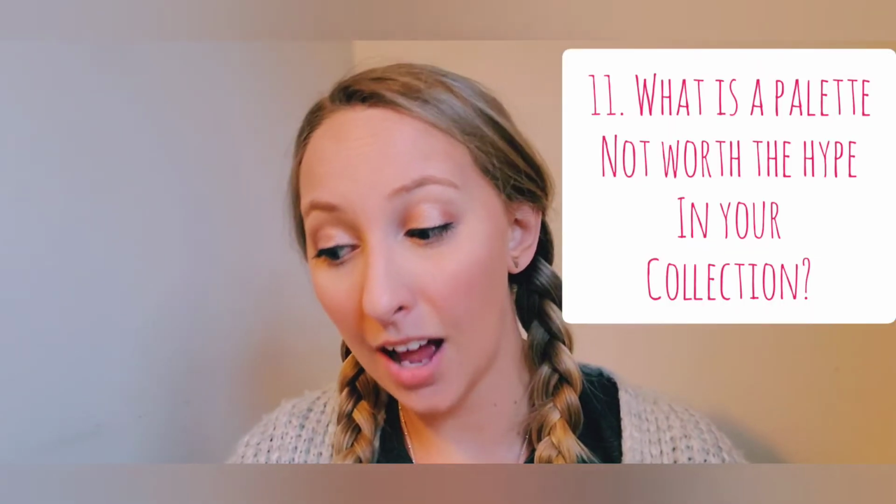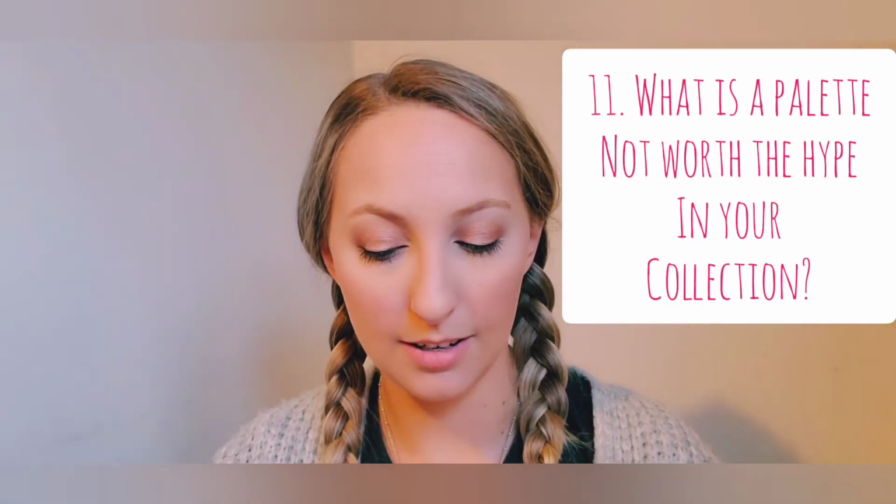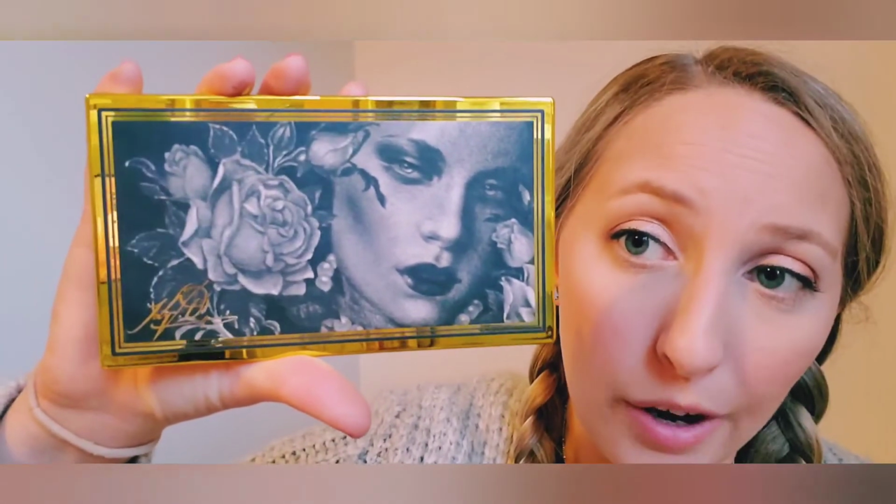Okay. Number 11, a palette that is not worth the hype in my collection. This one has made it past 2 declutters strictly for the packaging and strictly for the fact that it's a collector's edition, and it's the only thing that I have of this brand. It is the Kat Von D 10th anniversary palette. Now, this was one of the last ones that she did with her artwork.